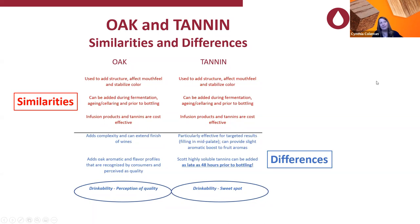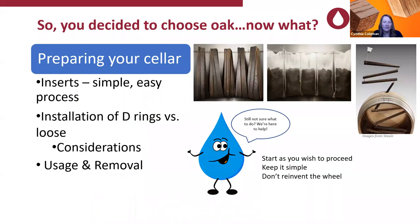So let's say, okay, now I know the answer. I have enough time for oak. What next, right? I know I need to move out of barrels. I'm a little bit resistant. What do I need to do? And again, this is a practical discussion because we get a lot of questions of literally, how do I put the insert into a barrel? Or I don't exactly know what to do with my tank or where do I take these alternatives once I'm done with them? There are very practical needs that need to be addressed when you're making the shift from barrels to alternatives.